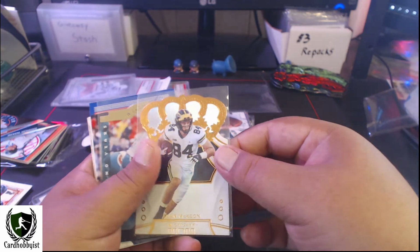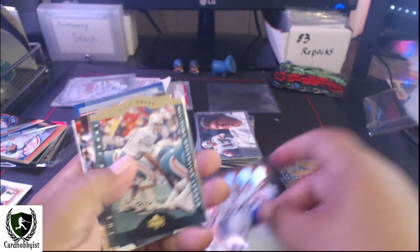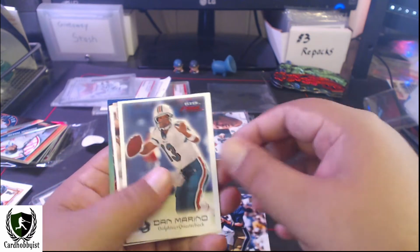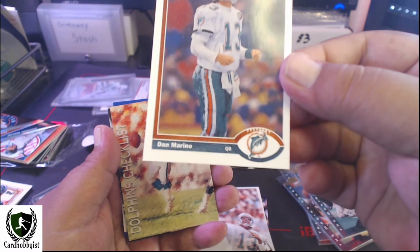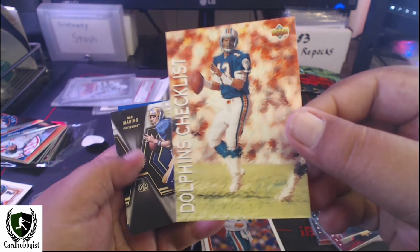We got Sean McKeon from Michigan, Crown Royal. Sean McKeon. Here's another Cut Above. Oh, look at this, and his Pittsburgh uni. Dan Marino from Upper Deck. Fleer Focus Dan Marino. Pro Set Dan Marino. Upper Deck Dan Marino in the snow. Pretty cool. Dolphins checklist from 93 Upper Deck.